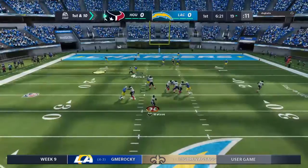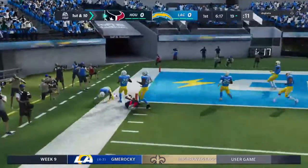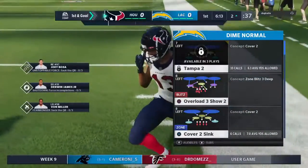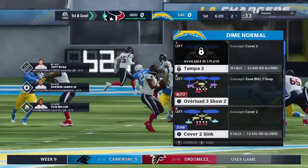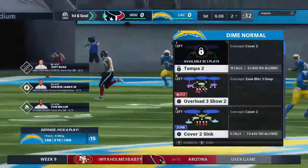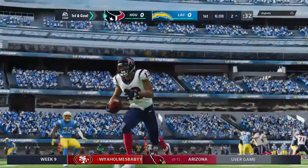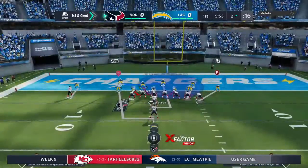The gun, Watson. Open man is Kirk, complete. Now they'll have it first and goal following that gain of 17. Pretty good start right off the bat there with throws 1 and 2. He's not locking in on just one target early, is he? Spreading it around a little bit as this game gets started. Back-to-back first downs. A terrific opening drive has them knocking on the door, first and goal.